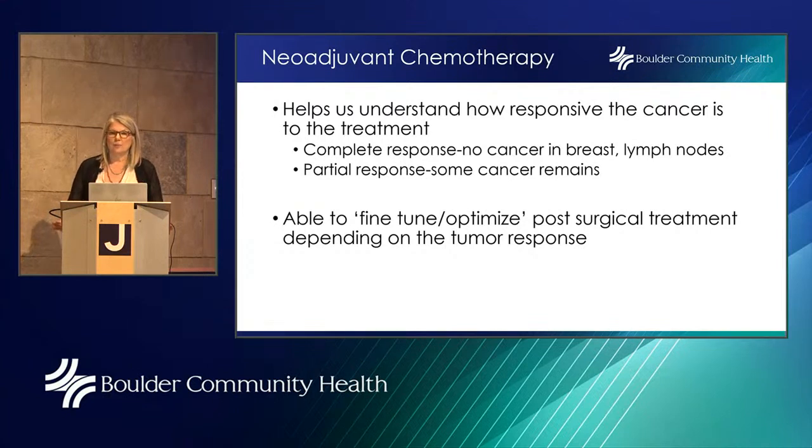If there was what we call a partial response, meaning that there still was some residual cancer in the breast or the lymph nodes, there still definitely is a chance that the cancer would not come back elsewhere in the body, but it was higher than if there had been a complete response. What was frustrating is that fact was known for years, but we didn't really have anything to offer to those women that had a partial response after the chemotherapy. We just recognized that they were at a little bit higher risk of a recurrence.